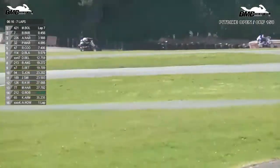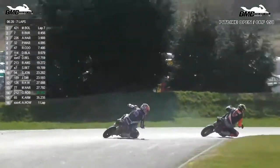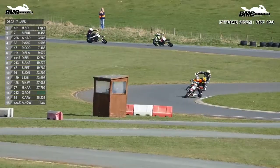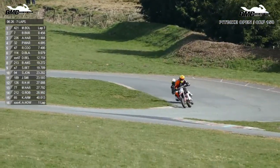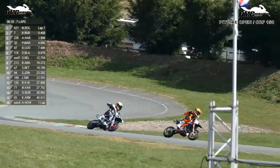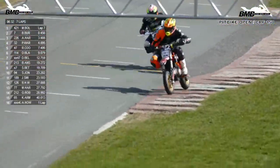Out of Carousel into the top corner. Oh, there's Burrell having a look down the inside of Bolsover. And there's a lot of smoke coming from the back of Matthew Bolsover's machine. I don't know if that's supposed to be like that, but Bolsover nonetheless coming under a lot of pressure as they come round the final corner.